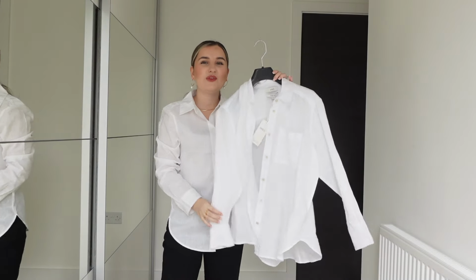The material doesn't feel the nicest, not the softest compared to the other white ones that I have. But I think if you're on a budget, it's not bad. It's quite affordable. I can't remember how much it was, but it is quite affordable, and it is a lot more transparent than some of the other ones you're going to see. So yeah, this is the one from H&M. Now let's move on to this one.